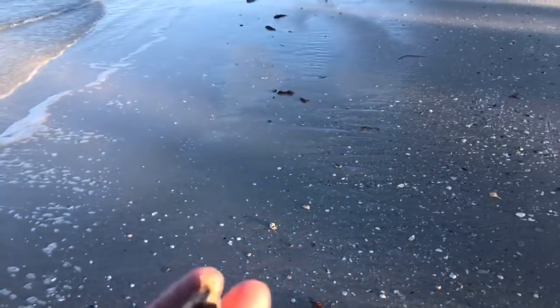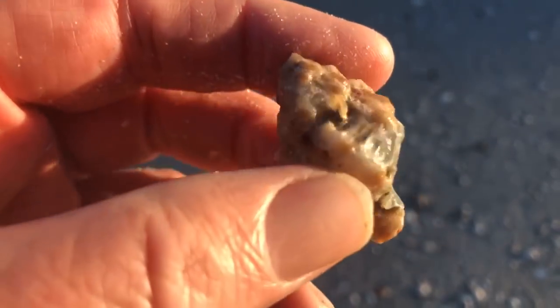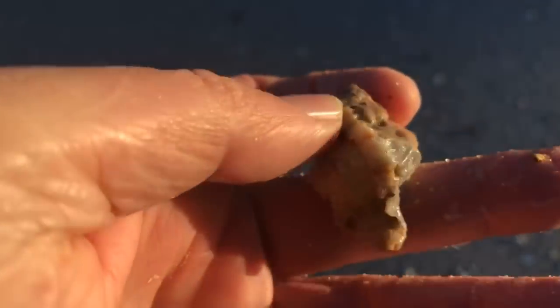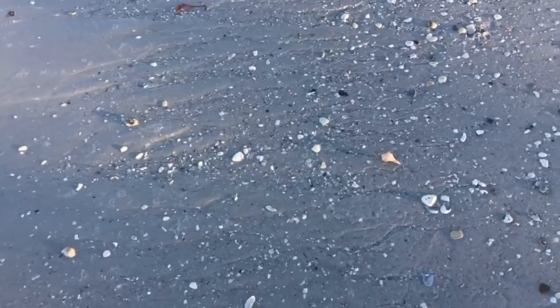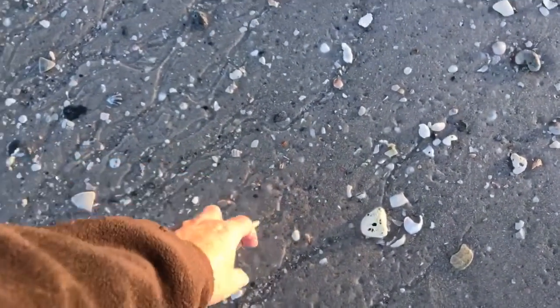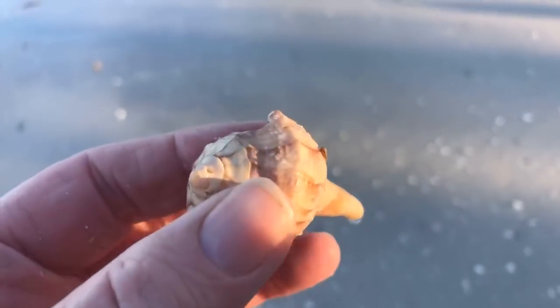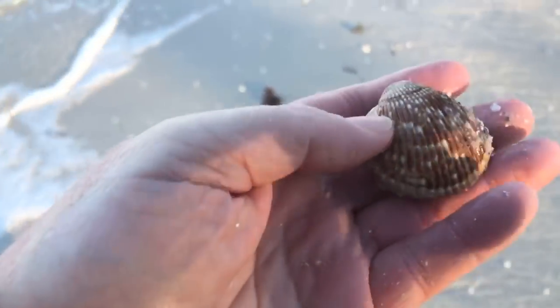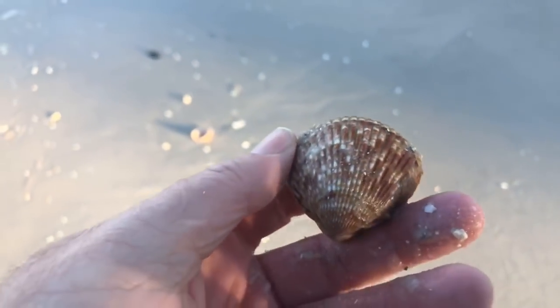Another little murex shell. An old murex. Looks like an old apple murex. It's actually got a barnacle growing on it there or something. That's an old little apple murex. There's a little lightning whelk down there. Piece of a lightning whelk. What's left of it. A little cockle down here on the beach, a live cockle shell. Little baby. Quite a few of these out on the sandbar earlier this morning, these live little cockles.